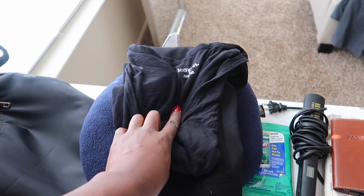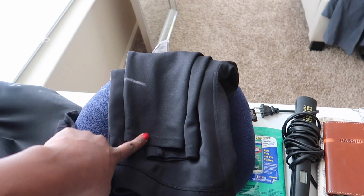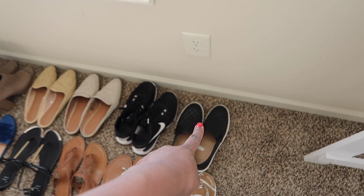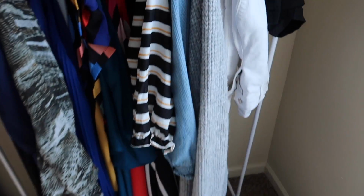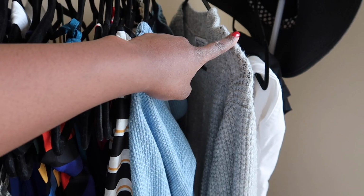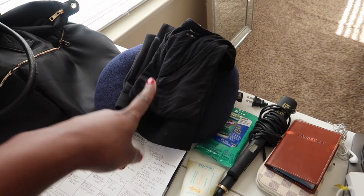It's just a black V-neck top. It's pretty old, nothing special, and then some leggings, and I'm gonna wear these black shoes right here, the same ones that I'm wearing on the way there, and the big gray cardigan. I'm wearing this big gray cardigan on the plane on the way there, so I don't have to worry about stuffing it into my carry-on. But this outfit will be going into my carry-on. And also that outfit, the all black outfit, will be the outfit that I travel home in.